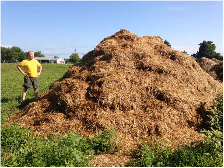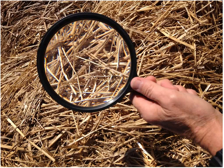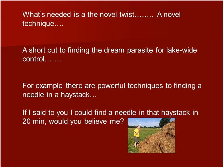Now, when I start this project as I started it, I look at the haystack and I say, I've got to find a needle in there. In this project, it's a parasite. So I take a close look. Sometimes I get a little too enthusiastic, but get out the magnifying glass. You've got to find the needle in a haystack. Well, I hope you realize that if you are going to try to find a needle in a haystack, you need a little more novel method than a magnifying glass. So take that analogy, and I'm going to move forward.